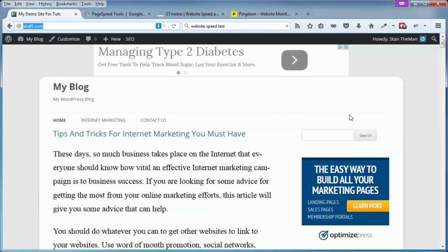In this video, we're going to look at a few tools, which are free, as is most of the tools you're going to find online. And one of these tools is called Page Speed Insights from Google. Here, let's have a look.